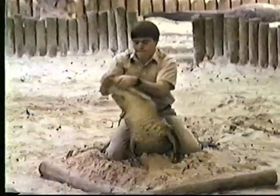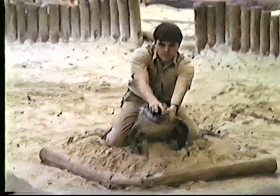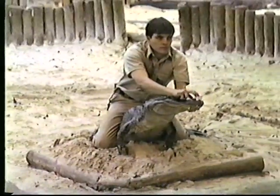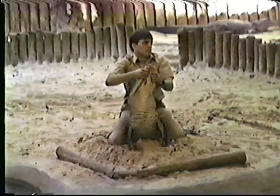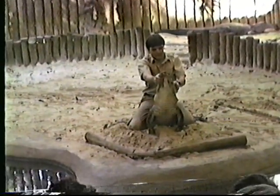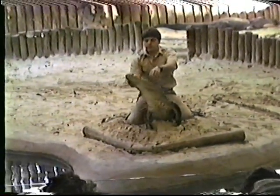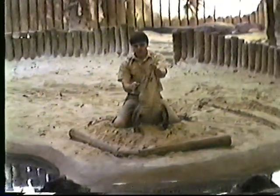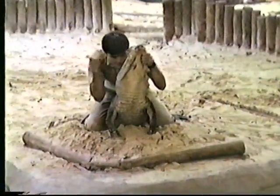Now on top of the snout, we have a nostril, with a flap of skin over each one. When he submerges under the water, he can stay under for 6 to 8 hours without coming up for a breath. And this flap of skin helps keep the water out of the alligator's nose. Now behind the eyes are his ears, which also have a flap of skin over each one. When he submerges, this flap of skin helps keep the water pressure off of the alligator's ears.